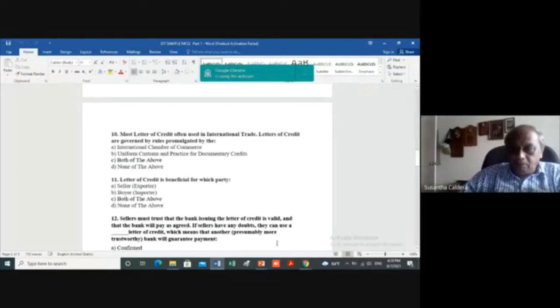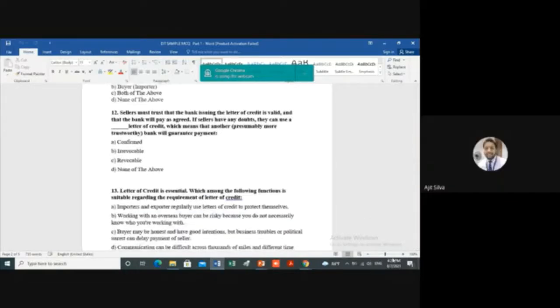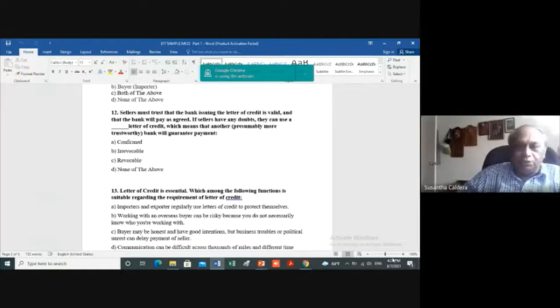Number 12. Answer A. Sellers must trust that the bank issuing the letter of credit is valid and that the bank will pay as agreed. If sellers have any doubts, they can use a confirmed letter of credit. Answer A, confirmed letter of credit. I hope everybody got the correct answer, right?